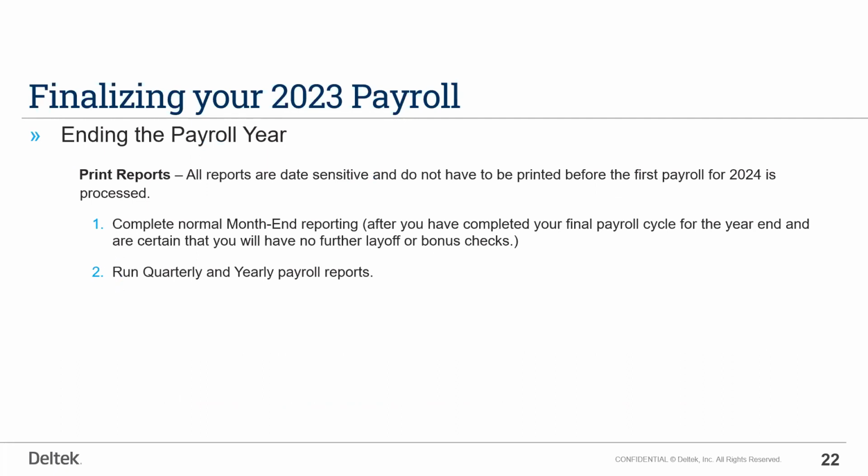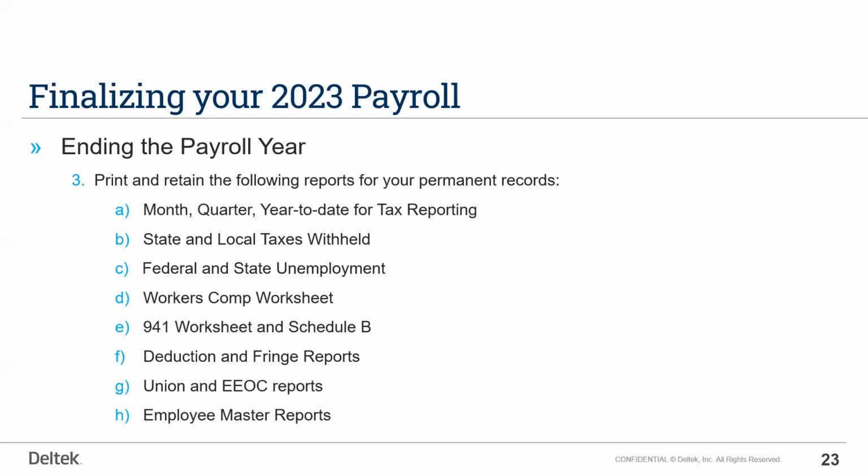At the end of the year, we recommend that you complete your normal month-end processes after all your paychecks are done and there's no more layoffs or bonus checks, and then run your quarterly and year-end payroll reports. The reports that we recommend would be the month, quarter, year-to-date report, the state and local taxes withheld, federal and state unemployment, workers' comp worksheet, 941 worksheet, Schedule B, deductions and fringes report, union and EEOC reports, and then an employee master report.